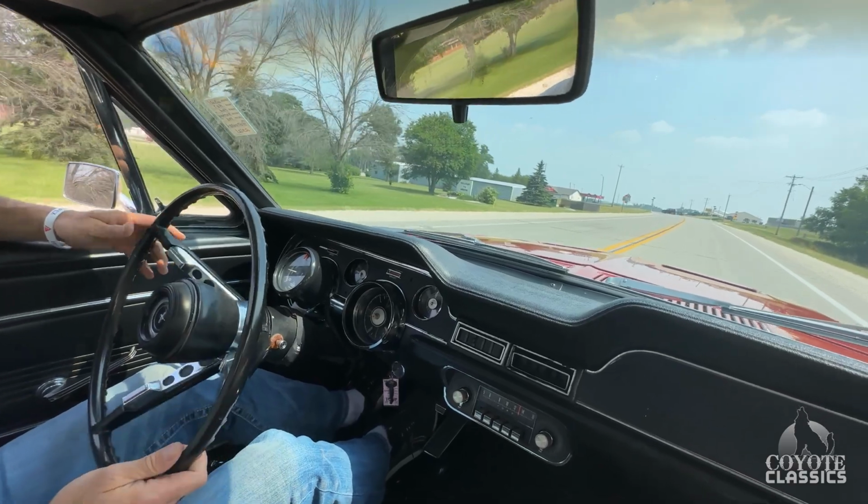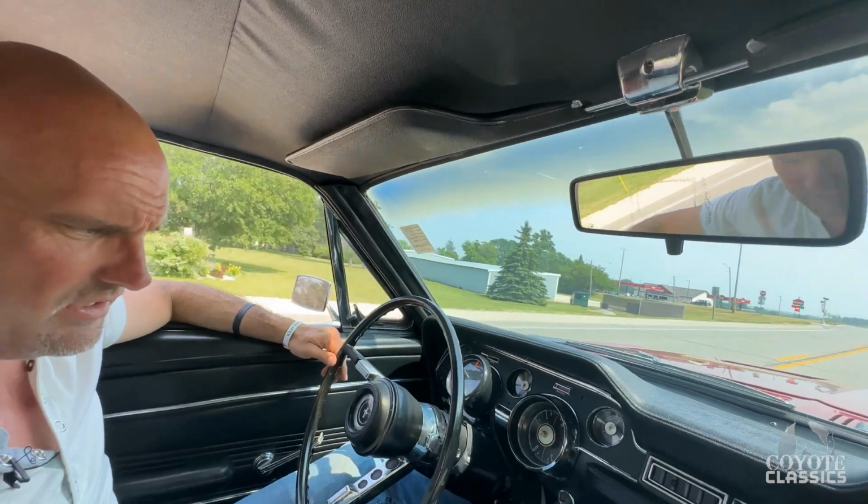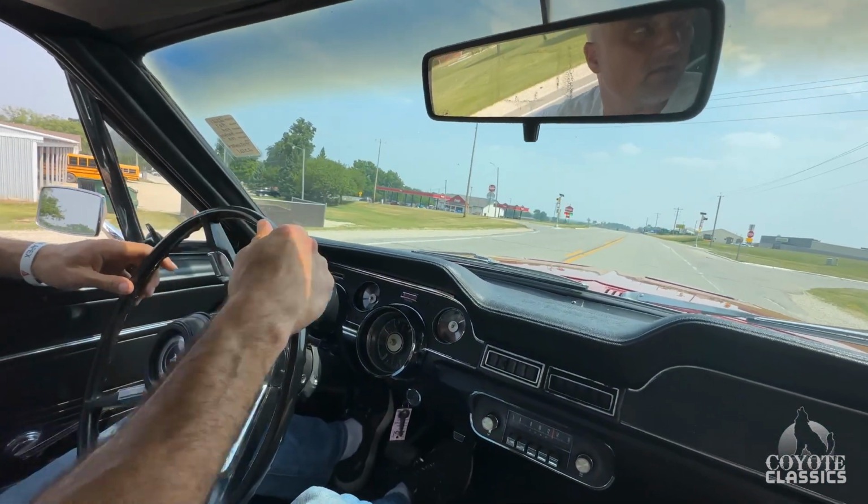brakes stop nice. We have just a little pull to the left, and I noticed that after Jay got done power washing a little bit. It's got a nice pedal.